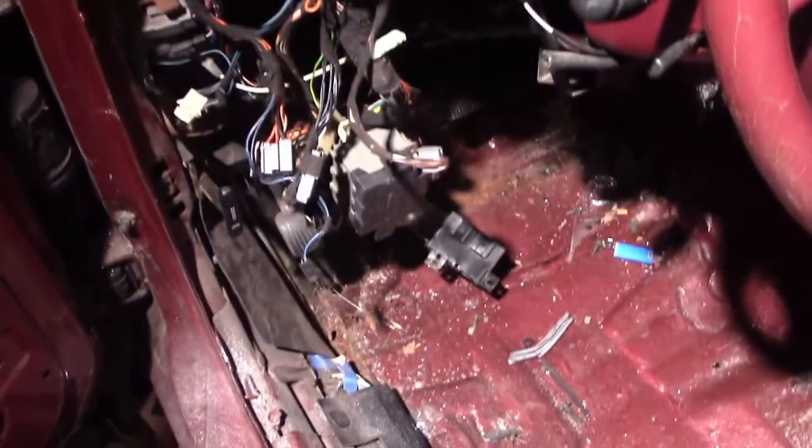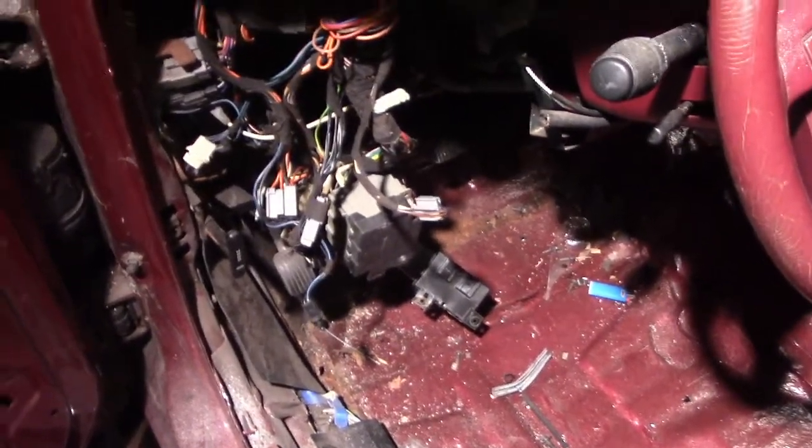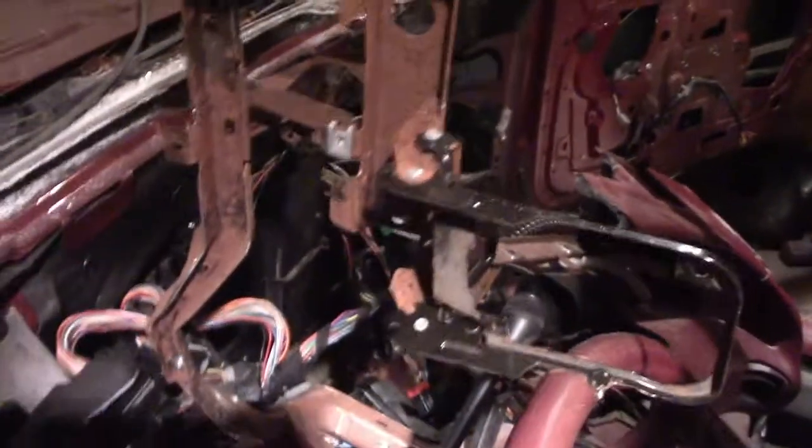Alright, so the dash isn't all the way out yet. As you can see, we unclipped a lot of stuff. Had a lot of these little plastic thingies to get out of the way. I'm just pulling everything through, trying to make it so we can secure it a little better later, but I don't want anything breaking in the process of trying to get the dash out of here either. So most of the top's been removed. This bar actually used to connect down here, so we're definitely making progress. But again, I'll walk over to the other side and show you what we're working with over there.